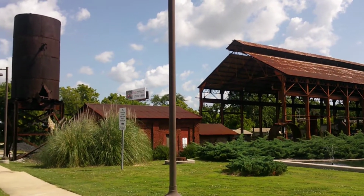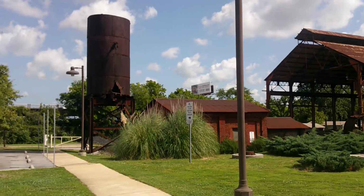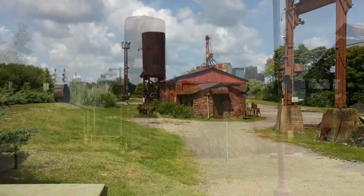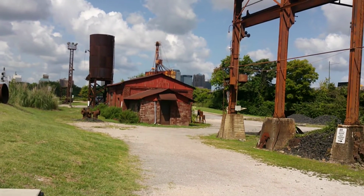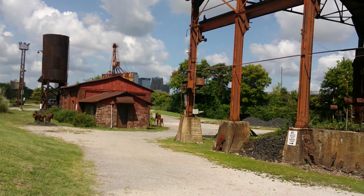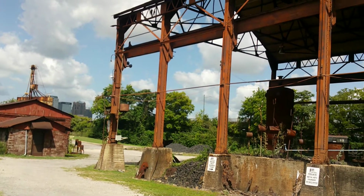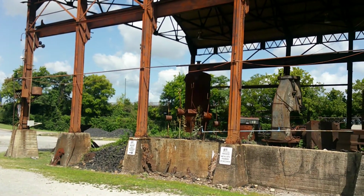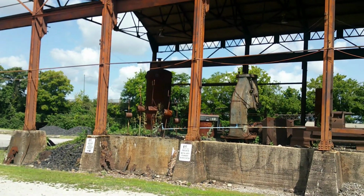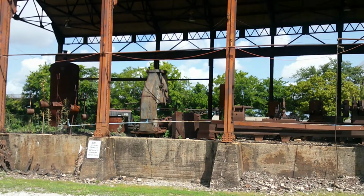The heart of Sloss operations was a pair of large blast furnaces. A blast furnace is a cylindrical steel vessel lined with heat-resistant brick. Iron ore, limestone, and coke, which is made from coal, are charged into the top of the furnace, while super hot air is blasted upward from the bottom of the furnace. The blast of air burns the coke, releasing gases that extract the iron from the ore. The limestone acts as a flux or cleansing agent, removing impurities from the ore.